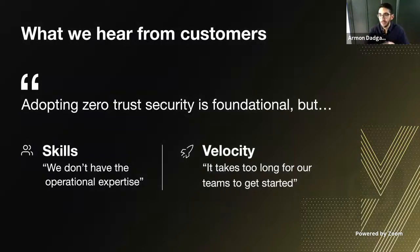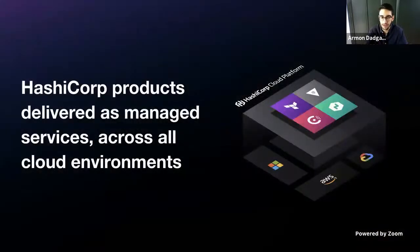So that's great. We spent a lot of time talking about what is Vault, right? What are some of the new capabilities in the 1.7 release from 2 weeks ago? But what we continue to hear from customers is, yes, we know that adopting zero trust security, and adopting things like Vault, is foundational, but we don't have the operational skill set to run this at scale, or it takes us too long to get this deployed and stood up in a production-worthy way, right? And so this is frequent feedback we've gotten.